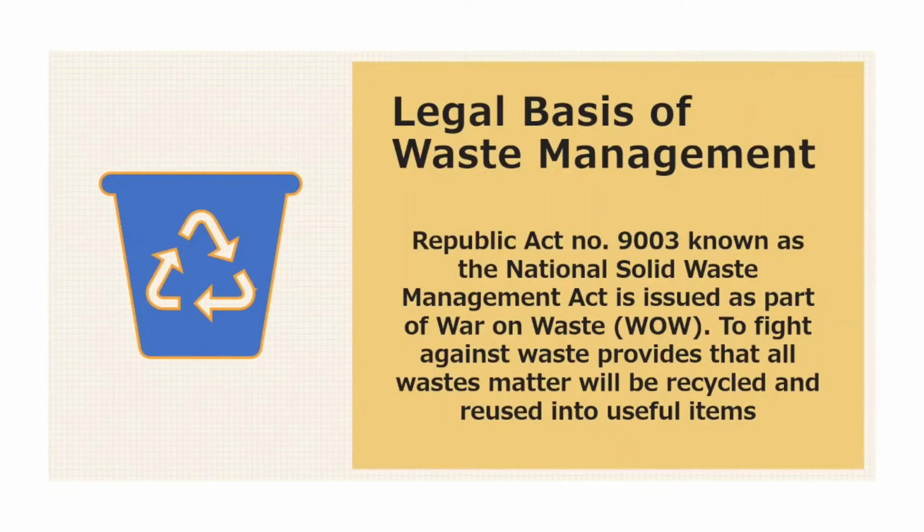The legal basis of waste management. Republic Act No. 9003, known as the National Solid Waste Management Act, is issued as part of War on Waste or WOW, to fight against waste. It provides that all waste matter will be recycled and reused into useful items.